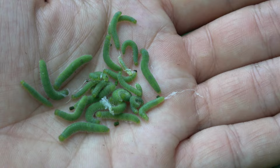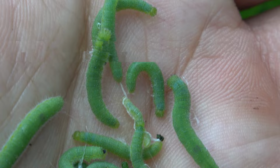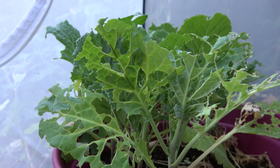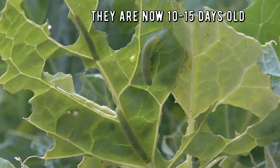But we are getting a little bit close, at least. So that's good. Very cool. Let's put the green spaghetti back here. So from egg to pupa, this species takes about 3 to 4 weeks. But if it's cold or chilly, maybe up to 5 weeks. Temperature affects their growth, and warmth makes them grow faster. Therefore, it's variable. Fascinating.